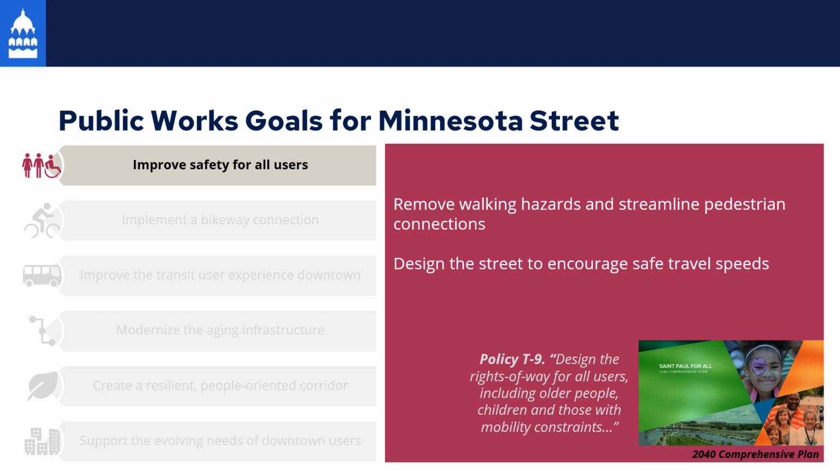The first Public Works goal for Minnesota Street is to improve safety for all users. What we mean by that is removing walking hazards and streamlining pedestrian connections first and foremost, and designing the street to encourage safe travel speeds. This goal was pulled from our 2040 Comprehensive Plan, St. Paul for All. Policy T-9 is to design rights of way for all users, including older people, children, and those with mobility constraints.